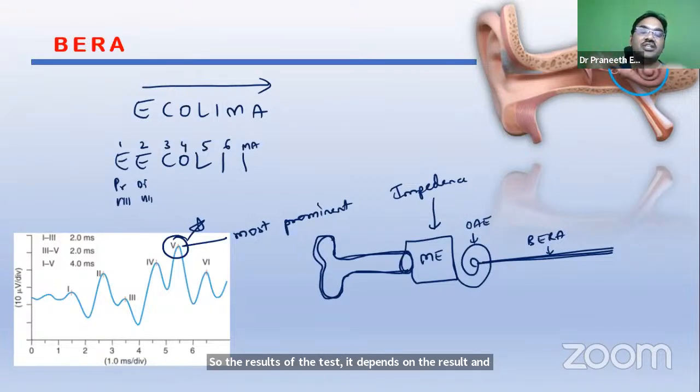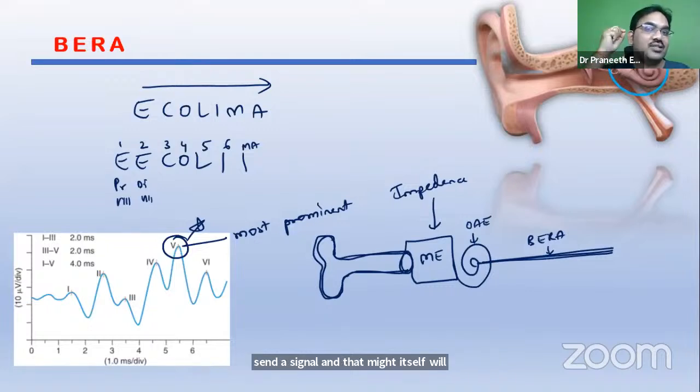You can even sedate the patient, put the electrode, give a sound stimulus and check the electrical impulses, whether the graph is coming normally or not. So there is no participation by the subject. That is objective investigation. For otoacoustic emissions, you put the probe, send the signal, and that mic itself will collect the low intensity sounds, otoacoustic emissions, and that machine itself will say whether the patient is hearing or not. So it is also objective.